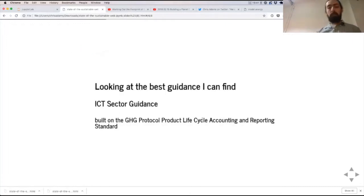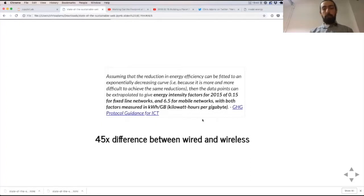And I've been losing quite a lot of sleep trying to calculate this stuff. And I've finally found some guidance. There's a group called the GHG Protocol. They are basically the master accountants of anything to do with sustainability. They provide all the guidance for this. And they finally published some guidance in 2017. In order to do this, they had lots and lots of people look at this stuff, loads of peer review.